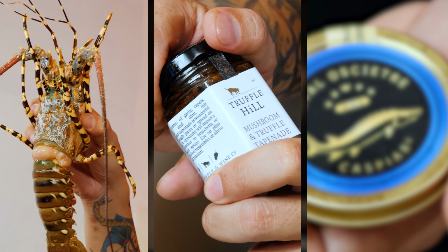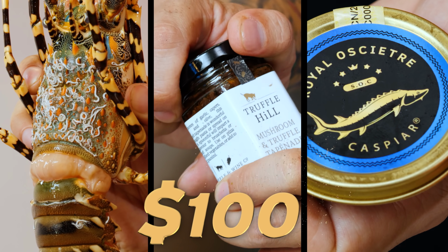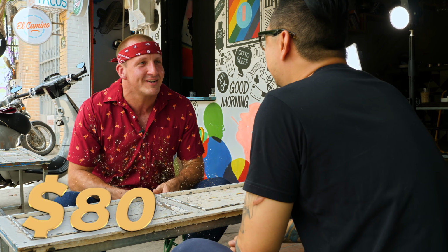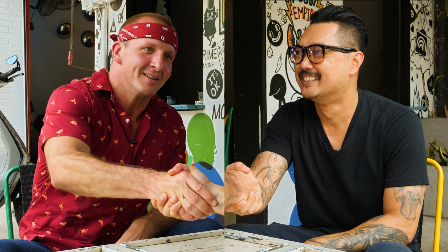So with all these ingredients together, what do you think the retail price for a taco like this would be? $100. Are you being serious? No, $80. Okay. Gosh dang it, Calvin, I'm super excited. I'm super excited too. You ready for this? I'm ready. Let's do it. Let's go.